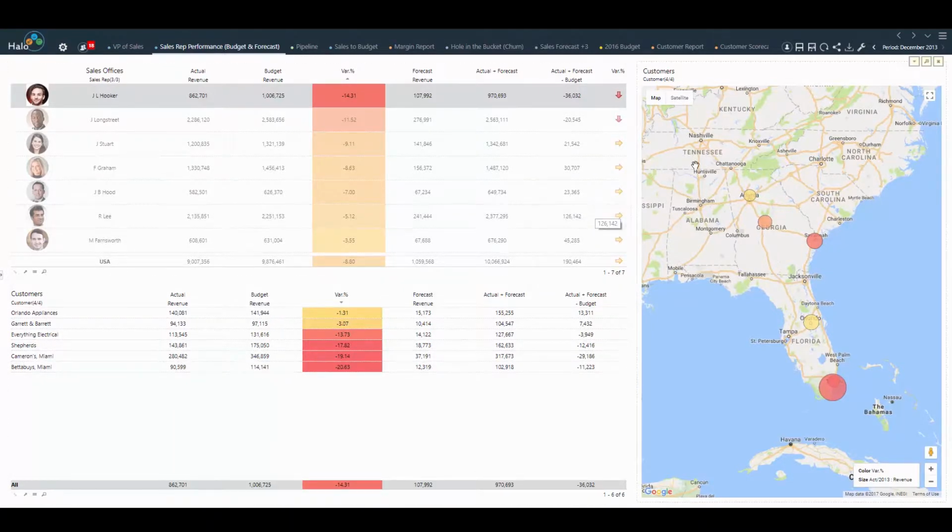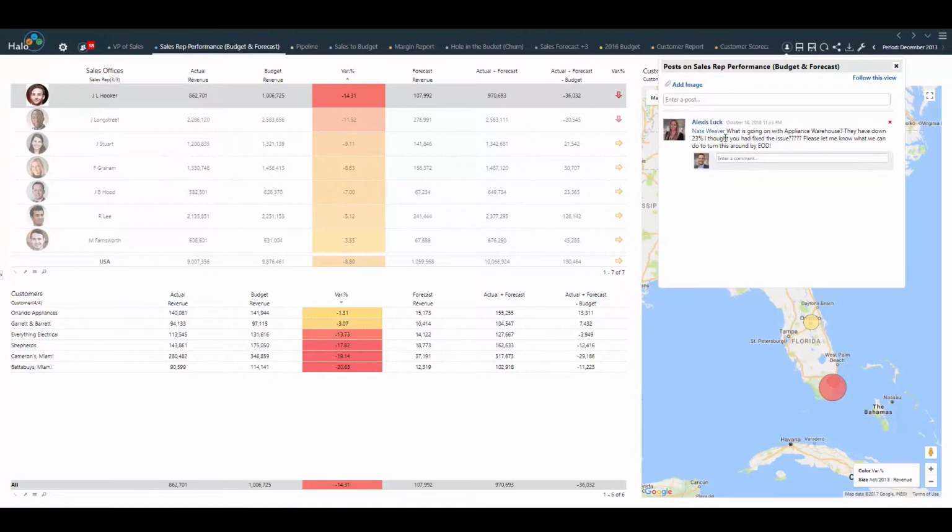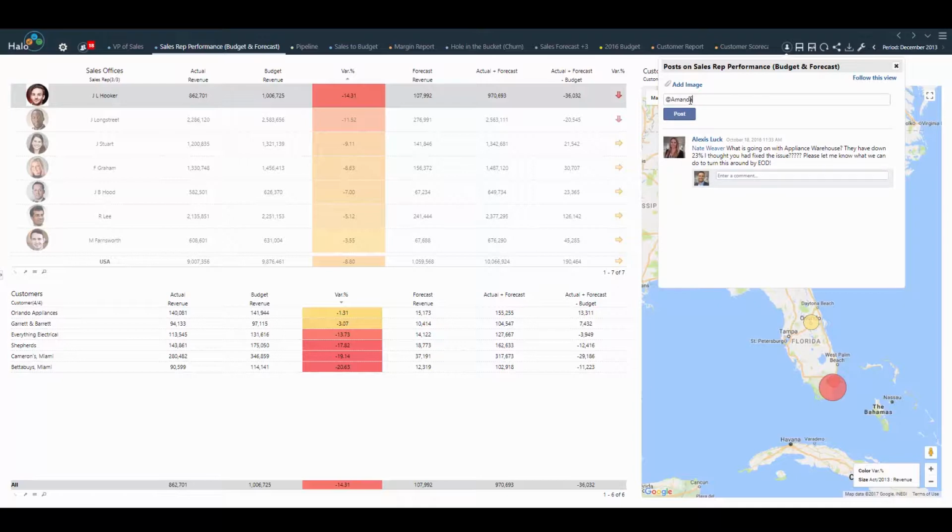One of the things I might want to do is use Halo's built-in collaboration. So Halo has a built-in collaboration window that allows you to collaborate with everyone else that has access to this view. I can come in, I can talk to Amanda, who is my product and marketing manager, and say, let's run a new campaign for J for JL in the East.